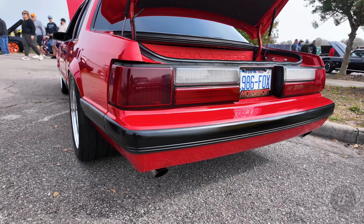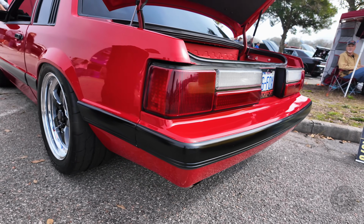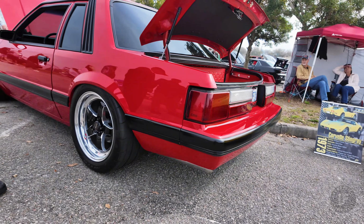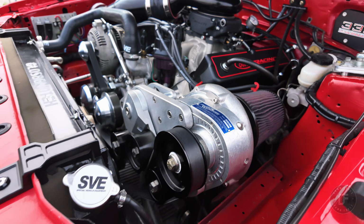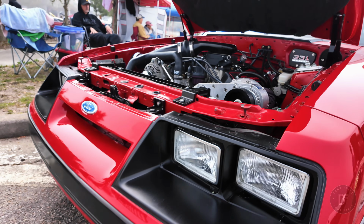I found this one in Alabama. It was not like what you see it now. It was pretty much stock. The motor had just been built. It didn't have the ProCharger on it at that point. But it had a couple of things that drew me to it.